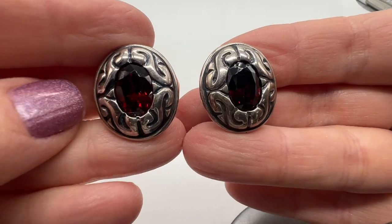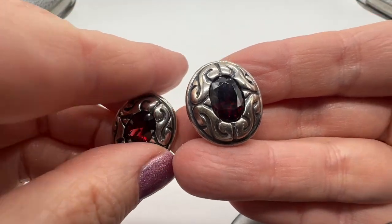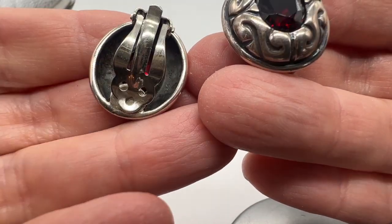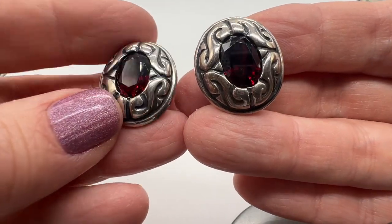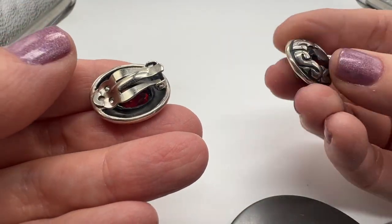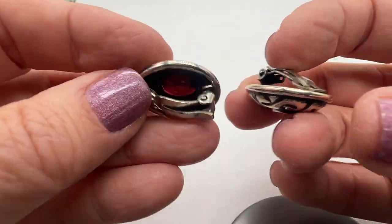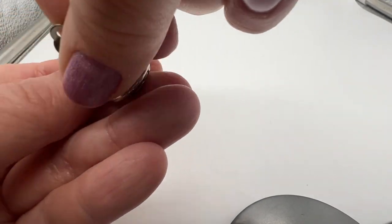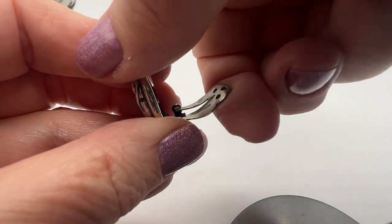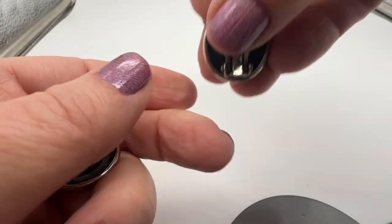Let's take a look at some more earrings. These are beautiful. These are marked 925 Zina, Z-I-N-A. That is a collectible thing. These are so pretty. Red stones are beautiful. Clips, they clip nice and, I don't want to say tight, but you know, they're not loose. They're sturdy, in nice condition.